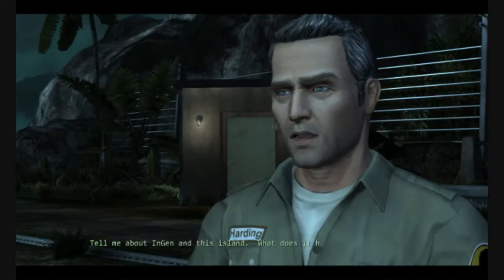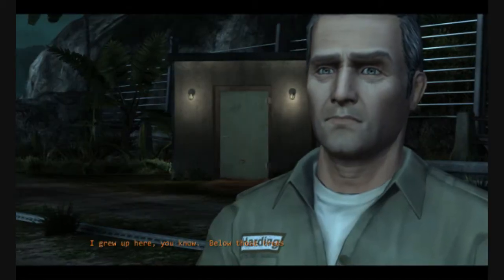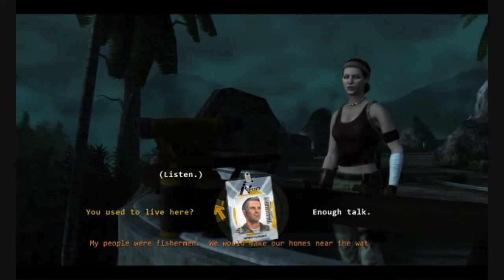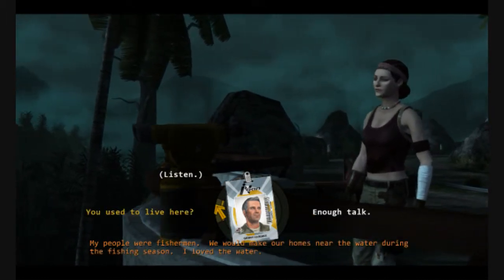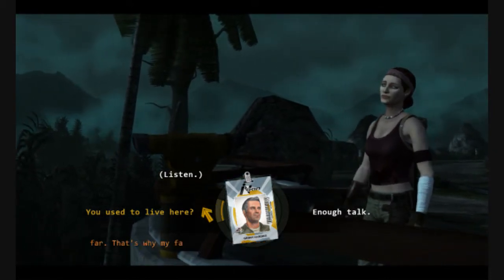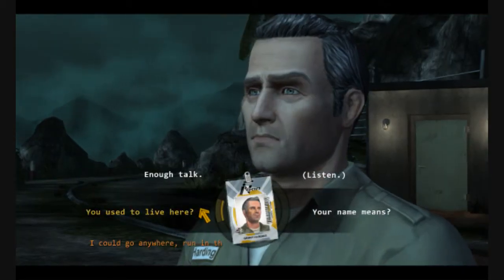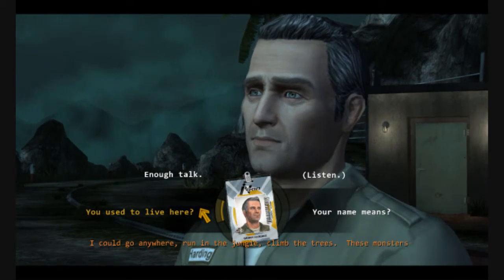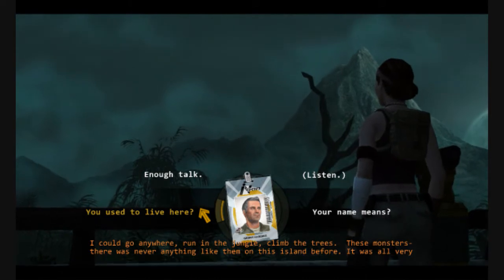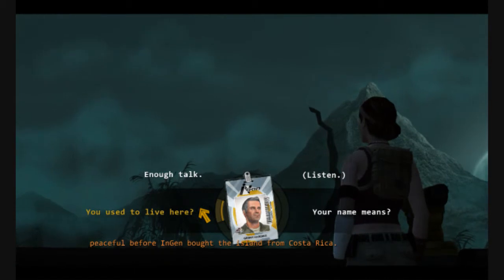Tell me about InGen and this island. What does it have to do with you? I grew up here, you know, below those trees. My people were fishermen. We would make our homes near the water during the fishing season. I loved the water. I would swim in the ocean so far. That's why my father called me Nima. I could go anywhere. Run in the jungle, climb the trees. These monsters, there was never anything like them on this island before. It was all very peaceful before InGen bought the island from Costa Rica.